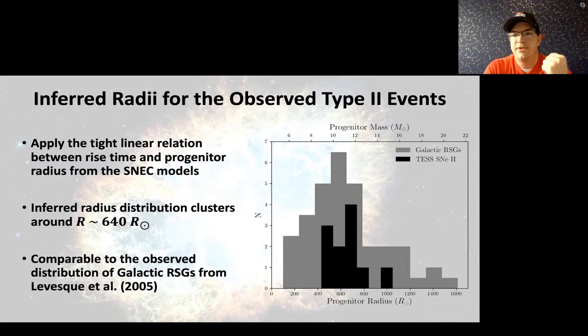And we compared that to the known galactic red supergiant population, and they seem to agree very, very well, which is exciting. They both cluster around 600 solar radii, about an 11 solar mass star. So that's great. Hopefully in the future, we'll be able to build this out further and further as we collect more and more type 2 light curves with TESS.